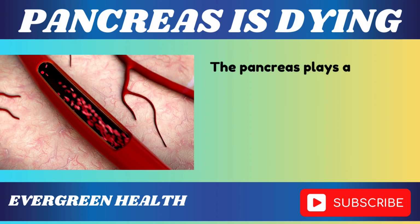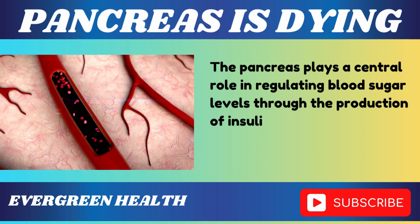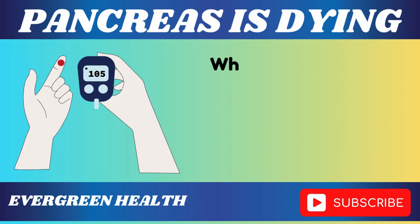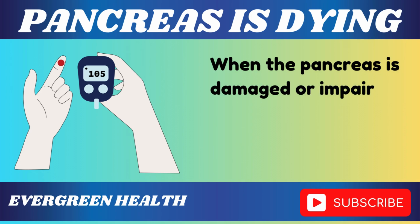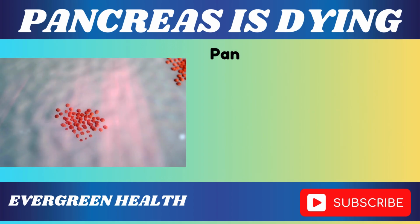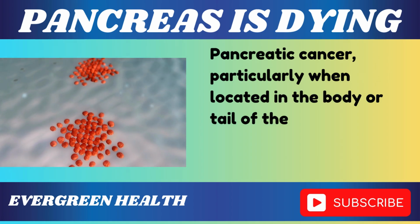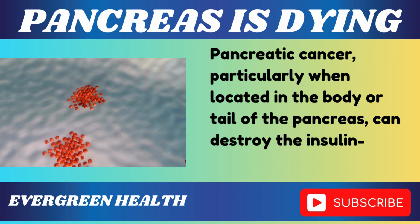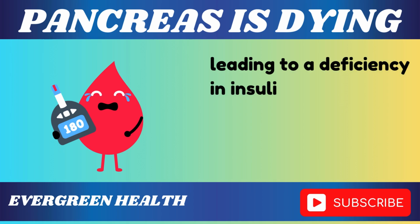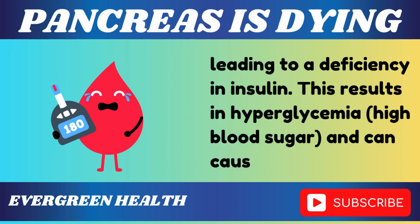The pancreas plays a central role in regulating blood sugar levels through the production of insulin, a hormone that helps cells absorb glucose from the blood. When the pancreas is damaged or impaired, it can affect insulin production, leading to diabetes. Pancreatic cancer, particularly when located in the body or tail of the pancreas, can destroy the insulin-producing beta cells, leading to a deficiency in insulin. This results in hyperglycemia, high blood sugar, and can cause diabetes.